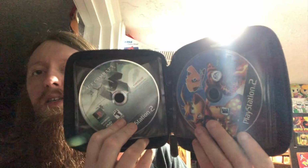Ace Combat 5 and Ty the Tasmanian Tiger. Star Wars Force Unleashed and Jak and Daxter Precursor Legacy, Armored Core 3 and Spider-Man 3, Twisted Metal Black and Sly 3, Sphinx and the Cursed Mummy and ATV Quad Power Racing 2, SpongeBob Battle for Bikini Bottom and Guitar Hero 2, and finally Guitar Hero 3.